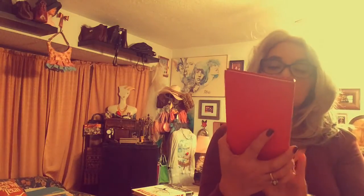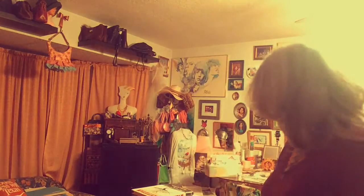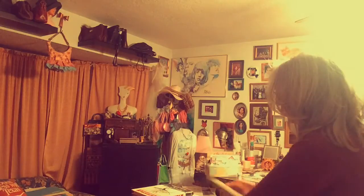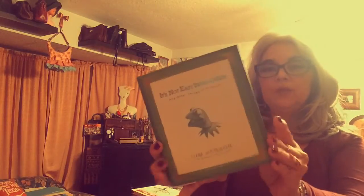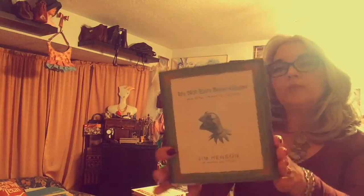Old Mr. Boston Deluxe Official Bartender's Guide. These are already listed, so I'll stop repeating myself. Argentinian Beef, just a little mini book. Jackie Robinson, Baseball Has Done It. This one I'm going to give to my daughter as a gift for her birthday. She loves Jim Henson and loves Kermit. It's called It's Not Easy Being Green, and it's got some really cute anecdotes and quotes from Jim Henson himself and his character Kermit.